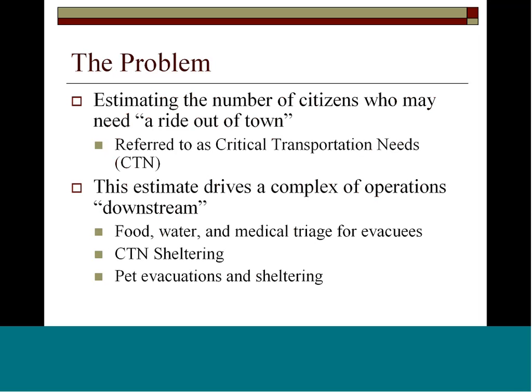It's an important number, and it's one that everybody spent a lot of time planning around because that number of 1,000, 10,000, 100,000 drives a whole chain of events downstream. Planning for food and water and medical triage for those that are evacuated, sheltering for those that are evacuated. And since Katrina, Louisiana has to worry about pet evacuations and sheltering and tracking pets and making sure that pets can be tied back to owners. And there's a myriad number of other things downstream that are impacted by that number. So it's a pretty important number.